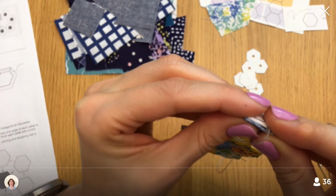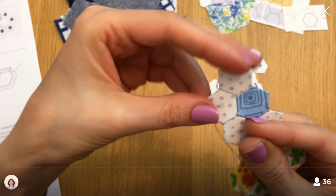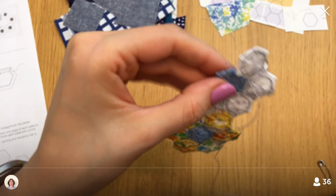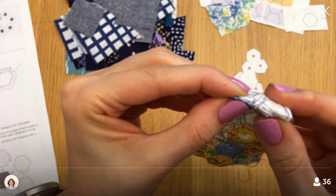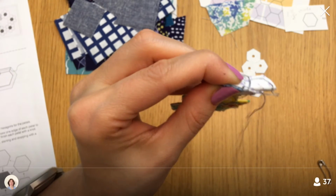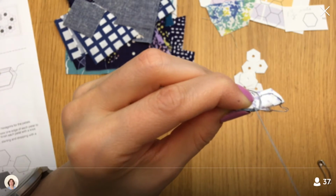So I'm working on this side now. So we just did this flap, and now I'm sewing it along this edge too. So I'm just going to line up those edges, and I'm going to have to fold this guy a little bit to get in there. So now that I'm matched up, I'm going to do 2 more stitches at this corner just to hold that corner in place.